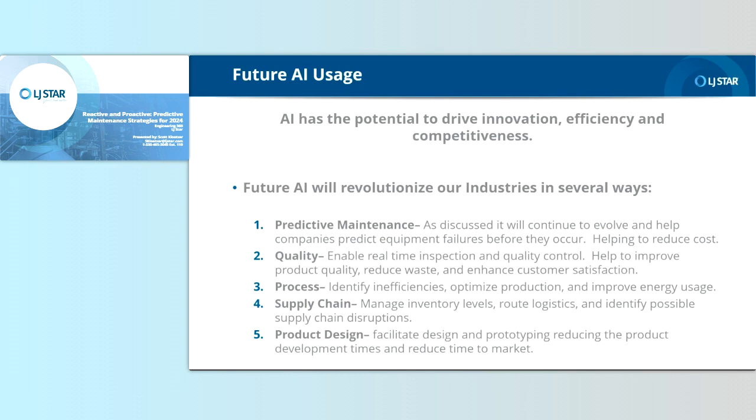And then as far as process, it's going to be able to identify inefficiencies. Obviously, we have people at the companies that can do this, but it's going to be able to do so many more operations at one time and optimize that production and improve that energy usage and find those inefficiencies and talk to us to let us know how we can fix those.